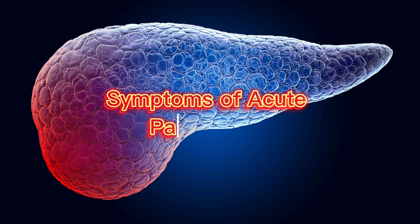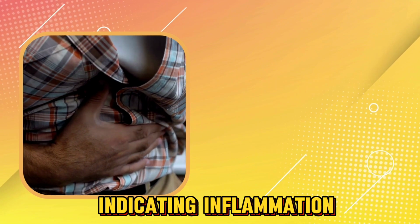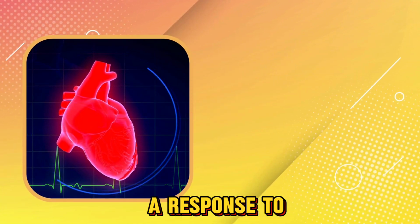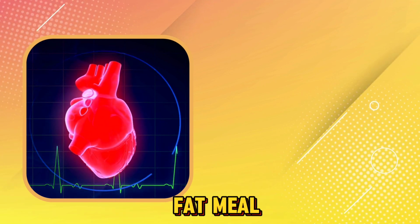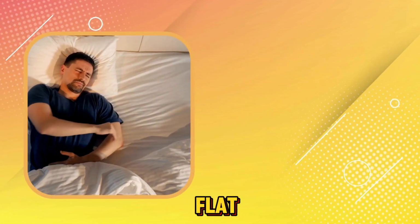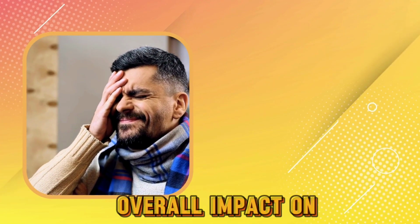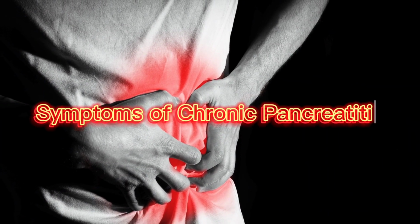Symptoms of acute pancreatitis. Acute pancreatitis often presents with a swollen and tender abdomen, indicating inflammation. Patients typically have a rapid pulse, a response to stress and inflammation. The pain worsens after a high-fat meal due to increased enzyme release and is more intense when lying flat. Fever is common, reflecting the body's immune response, and individuals often feel weak due to the overall impact on the digestive system.